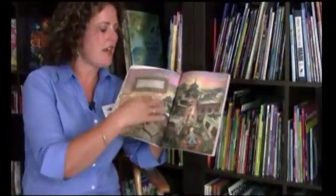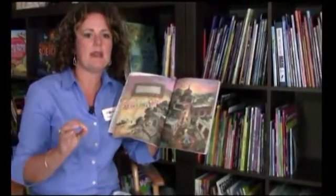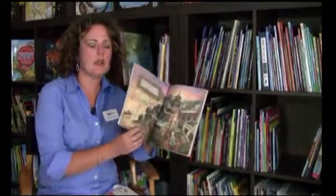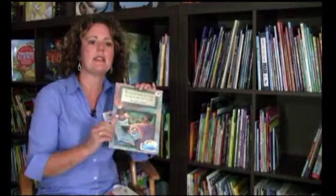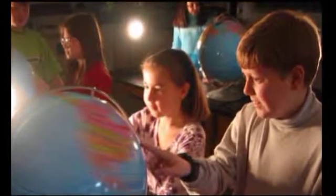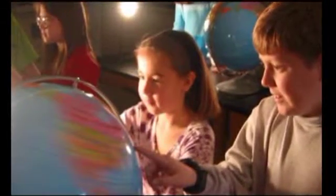So this book goes on and talks about all the different things that could be happening right now. And so the kids have that question after reading, how could all these different things be happening in the same moment? And we give them a lamp and a globe, and they use that to answer the questions. And we talk about how the sun is always rising somewhere and the sun is always setting somewhere. So it gives them a context for that concept of Earth's rotation causing day and night.